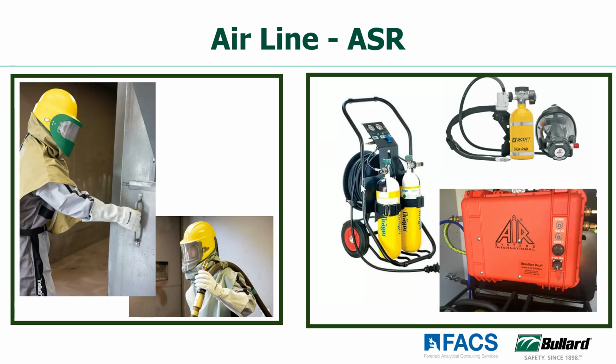We find this sometimes in the coatings industry and other areas where they're removing paint or adding paint, where they have to wear it all day long. So we want to be able to provide them with an adequate amount of breathing air without having to change out cylinders every 20 minutes. We'd never get any work done. So the airline respirator certainly is very valuable in those situations.